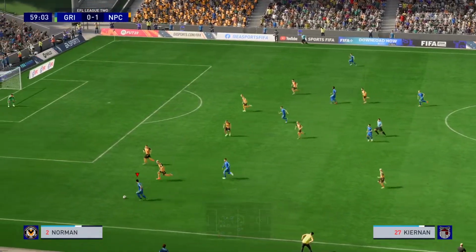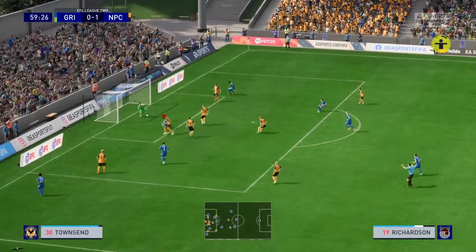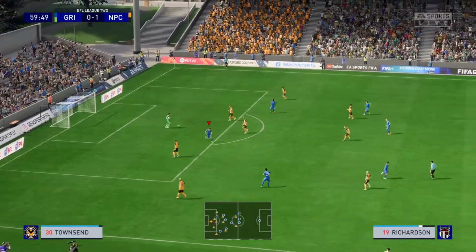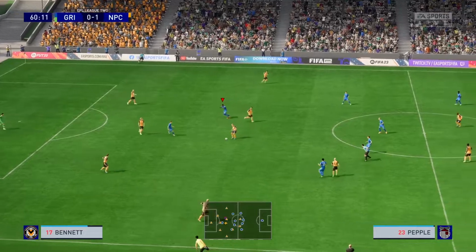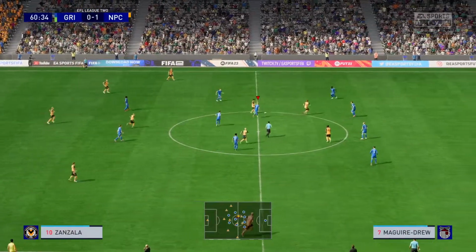In a position from which they could potentially do a bit of damage here. The delivery. Well, the attack will peter out. Keeper's ball. Thirty minutes left for play.